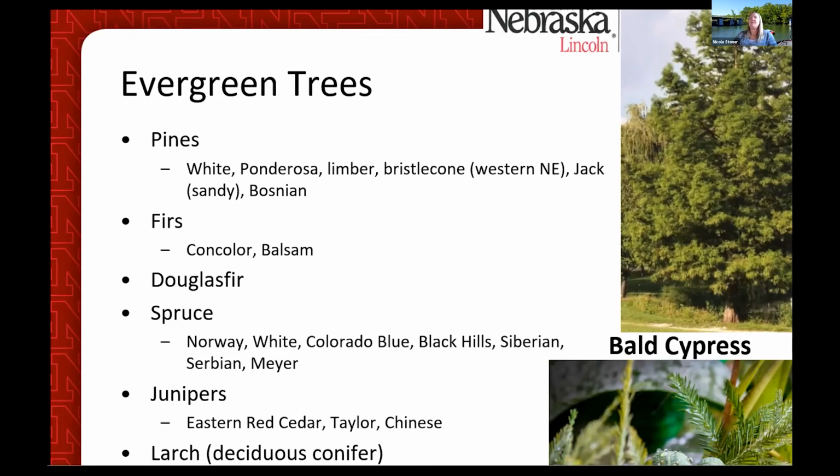And then there's a couple good firs, concolor, and then the balsam, Douglas fir, of course, and then a couple of spruces that we can use. And I know I have Eastern red cedar on here. They're a really good windbreak tree. So I still recommend them as a windbreak tree. I think they do really well in that capacity.